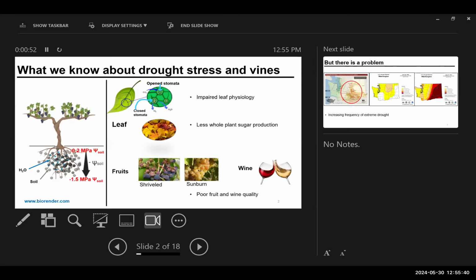Just a little bit about what drought does to a vine: drought is experienced when the available water in the soil is held at a higher tension that the plant cannot absorb. The impact is that the plant leaves cannot control the gas exchanges that Markus referred to, and therefore there is less whole plant sugar production, and you have a more open canopy so that your fruits get sunburn. Sometimes they have berries that are shriveled, and the overall result is poor fruit and wine quality.